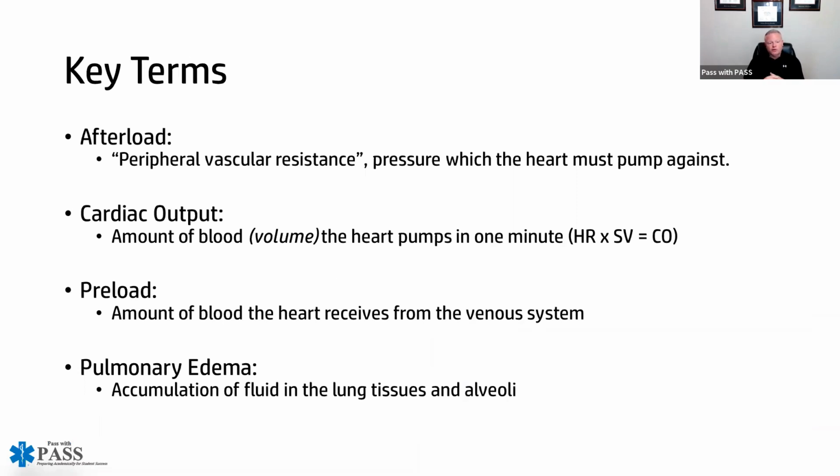So let's talk about a few key terms here. We have afterload, cardiac output, preload, and then pulmonary edema. These are words that as you're going through EMT and or paramedic school, you may throw around, but do we really know what they actually mean and what they stand for? I say this all the time doing tutoring with the students in our paramedic class, that as educators, one of the biggest disservices that we do is the medical terminology portion. Actually, Brandon and I just spoke about this, that if you understand the medical terminology piece, most of the time you're going to be able to break down the words to figure out what it's trying to talk about at least.